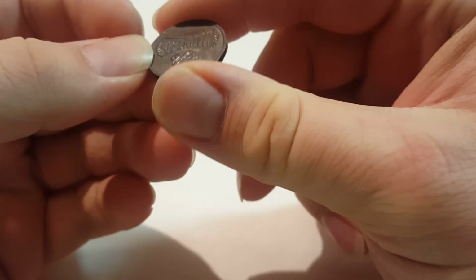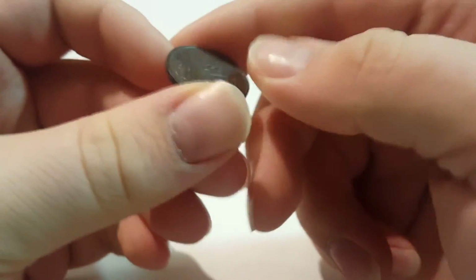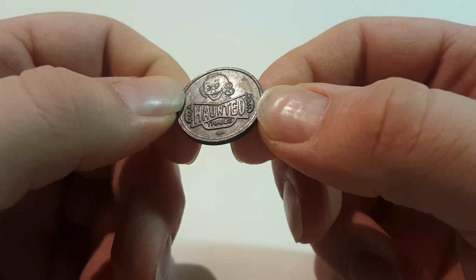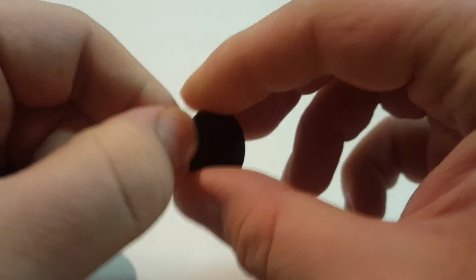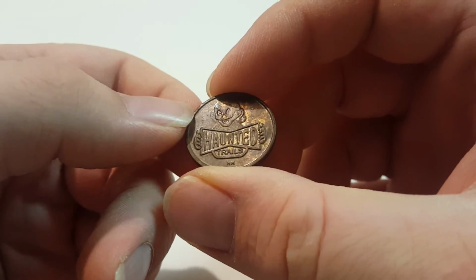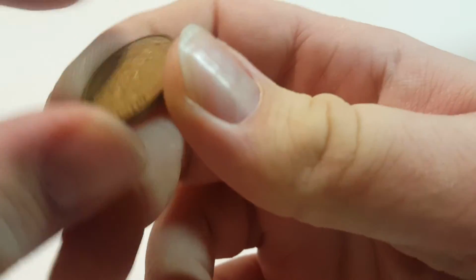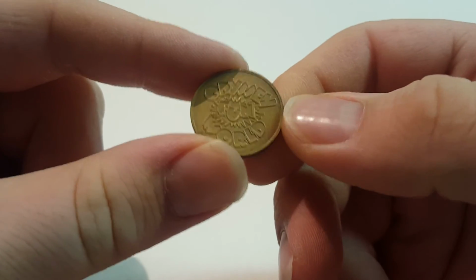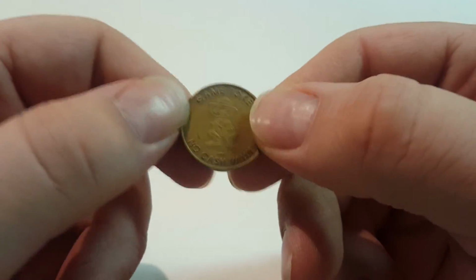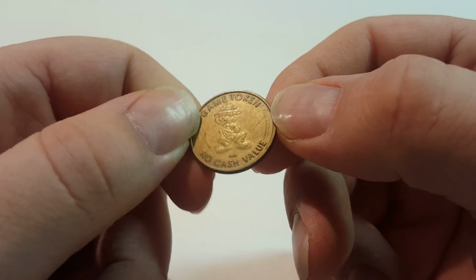Next one is Haunted Trails. I think there's one in Crestwood, Illinois. There used to be one in my area, but it closed down after a while. Next one is Odyssey Fun World. I'm not sure if there's more than one of these, but I think it's in Tinley Park, Illinois. Game token, no cash value.